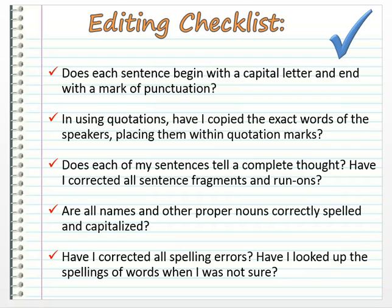Editing checklist. Does each sentence begin with a capital letter and end with a mark of punctuation? In using quotations, have I copied the exact words of the speaker and placed them within quotation marks? Does each of my sentences tell a complete thought? Have I corrected all sentence fragments and run-ons?